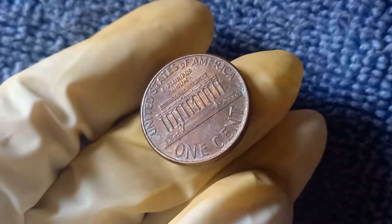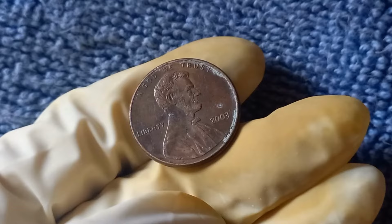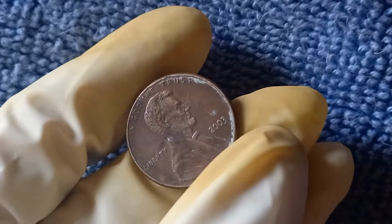Here are some key features to look for. Make sure it's from 2003. A true 2003 No Mint Mark will have no D or P on the reverse side. Use a magnifying glass to examine the coin for scratches, wear, and luster. Coins in uncirculated condition are your best bet.